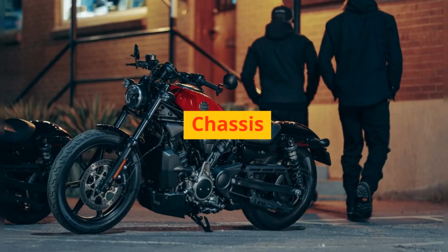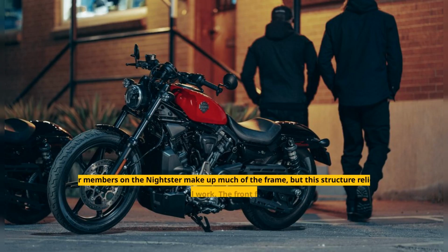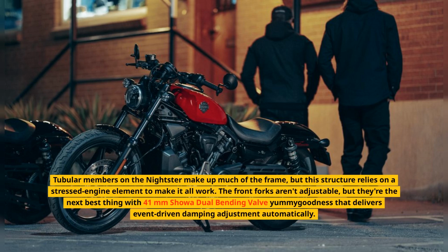Chassis. Tubular members on the Nightster make up much of the frame, but this structure relies on a stressed engine element to make it all work.